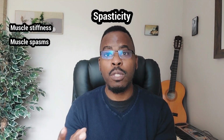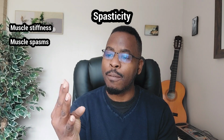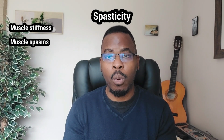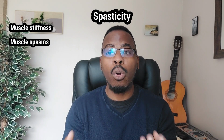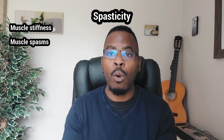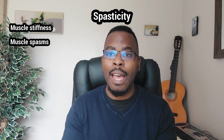Now, one specific symptom to look out for is spasticity, where you have muscle stiffness and spasms. Here, the muscles feel so stiff that your fingers are actually quite difficult to move and slow to relax. Walking can be difficult, and with spasms, you can get uncontrolled twitching or jerking of the muscles. This means that you are at risk of having falls, losing your balance, and your sleep at night is also affected.